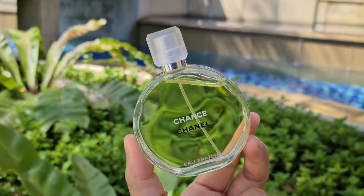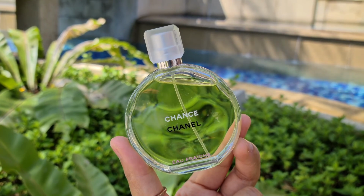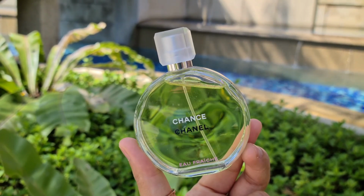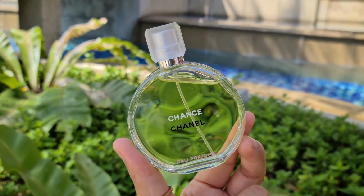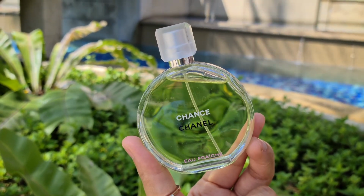So this smells very classy, like a modern boss fragrance, but not the snobby type. So this is more like an approachable, friendly, and cool lady boss scent. This is a dump rich perfume, perfect for summer and as a daytime scent. It's very wearable but an elegant, fresh, clean scent.